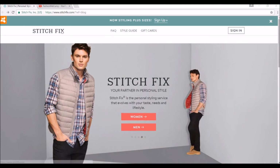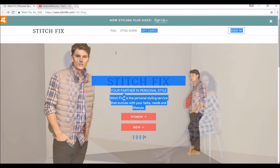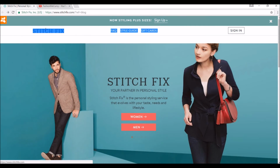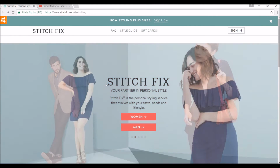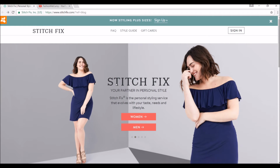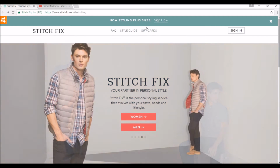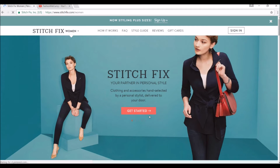Today we're going to find our shape by doing a quiz on Stitch Fix. What you're going to need to do is type in www.stitchfix.com in the address bar up there and it will come to the front page. We're either going to click women or men to find out our shape, and in our case I am a woman, so I am going to click on women.